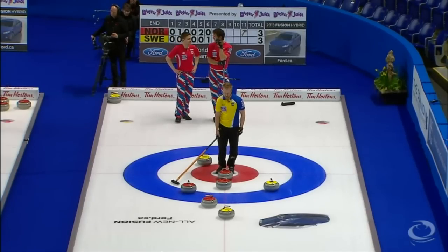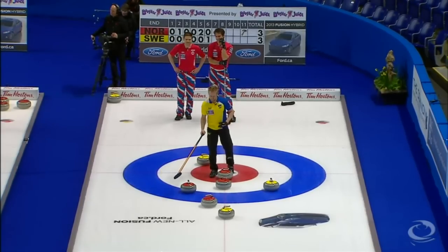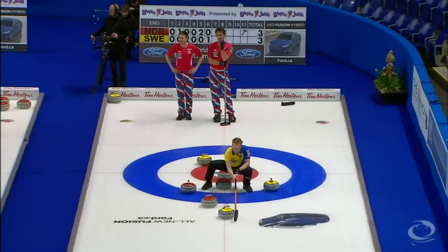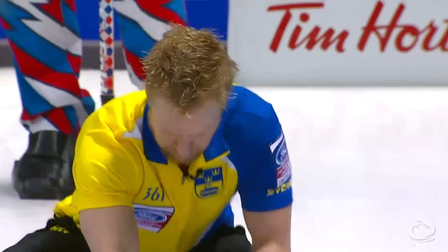So Sweden wants to peel 2/3 of the yellow guard here, down on the red ones, in front of the house. Try to get a double in the house.